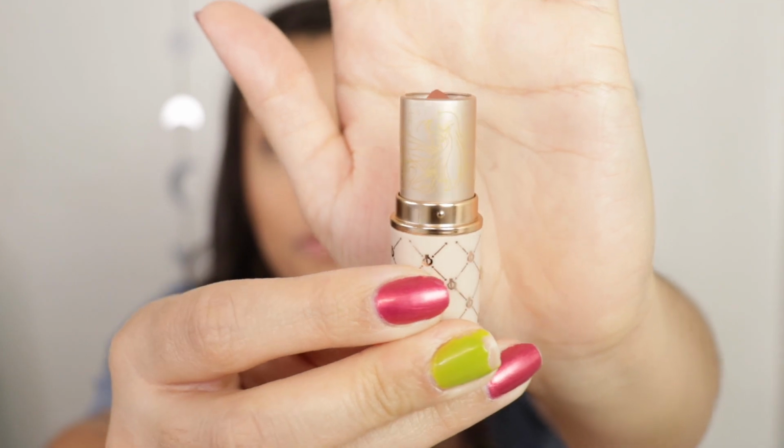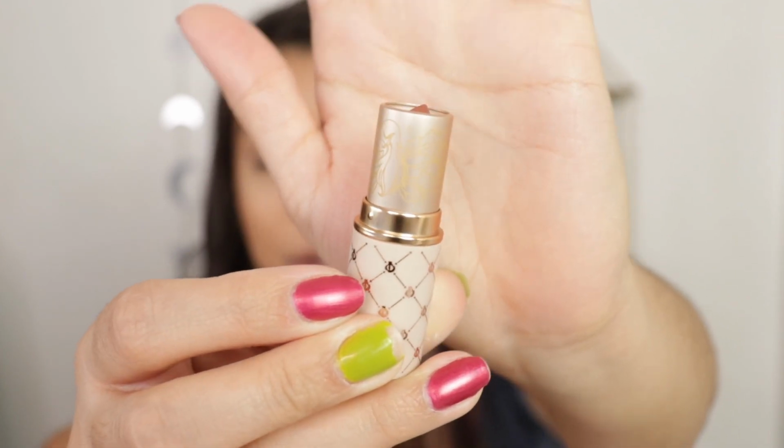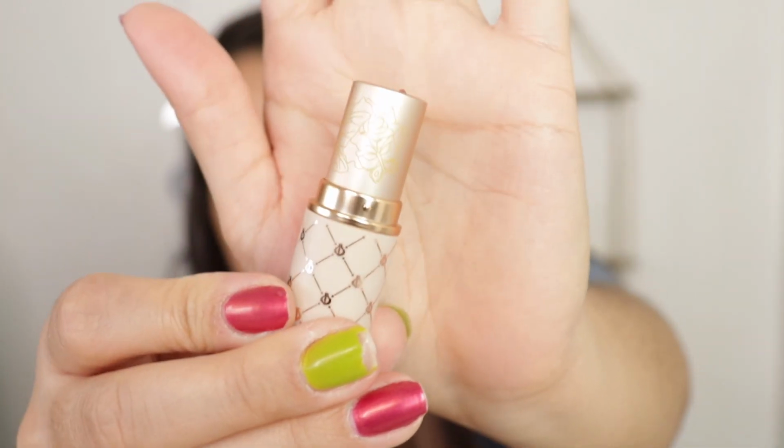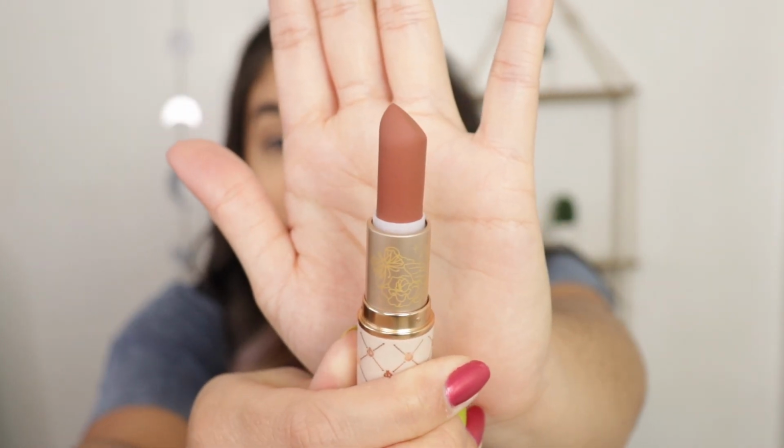And when I thought it couldn't get any more beautiful, on the actual tube where the lipstick comes out, there is just this beautiful print of butterflies and flowers. I really hope you guys can see it. And then I opened it and look how absolutely beautiful this color is. And this shade is called Light Peach.